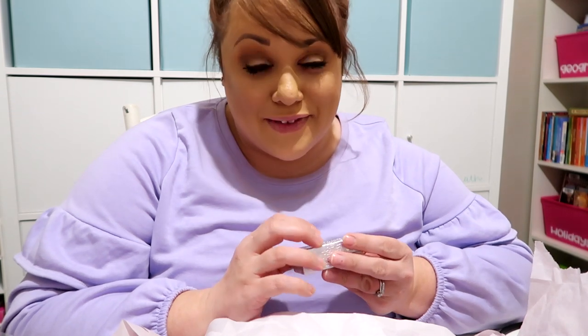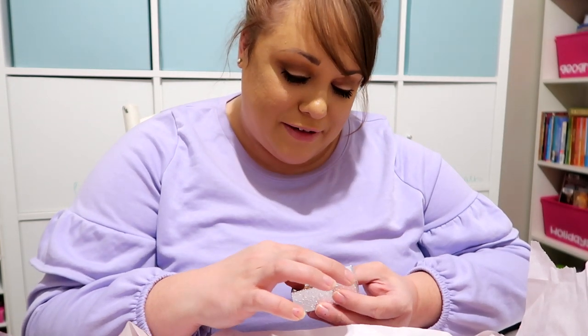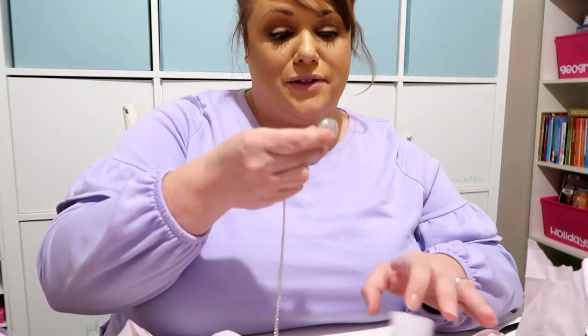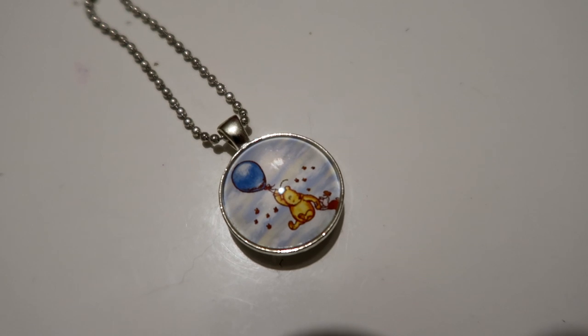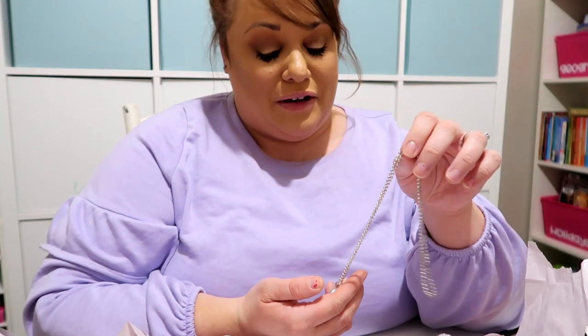And I'm so excited. Okay, so lastly, Hollie included this little box of something that reminds her of our son Heart. So, oh my gosh, so sweet. I'll be wearing this for sure on our magic Pooh breakfast. So Hollie, thank you so much.